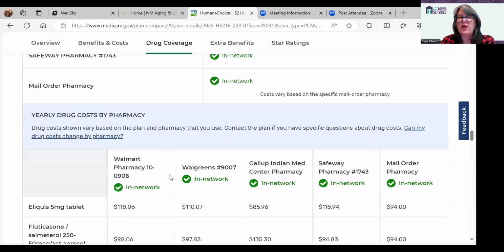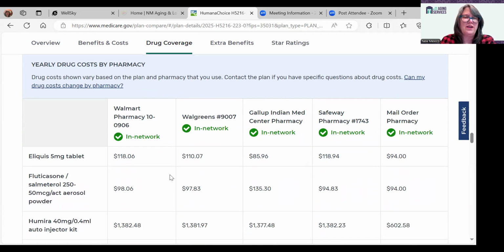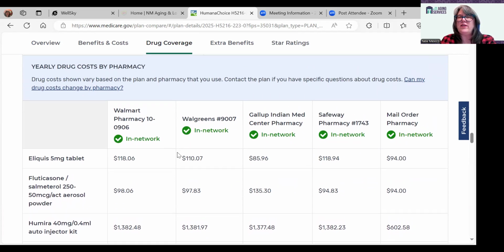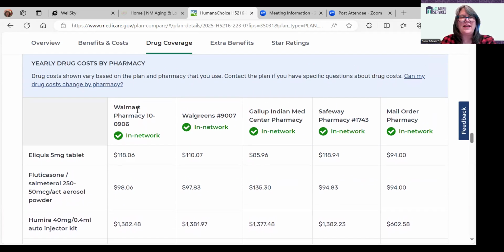It's really important to remember that the drug costs in the plan finder are an estimate. Drug costs can change throughout the year based on a variety of factors, including supply chain issues and just the cost of the ingredients and whatever other things that they use to set their prices. So if we go with mail order, you can see that the Eliquis at Walmart is going to cost $118. At Walgreens, $110. At the Gallup Indian Medical Center pharmacy, it's $85. Safeway, we're back up to $118. And mail order, it's $94. So you can see that just where you choose to pick your medications up can make a huge difference in the cost.